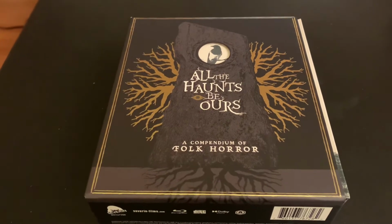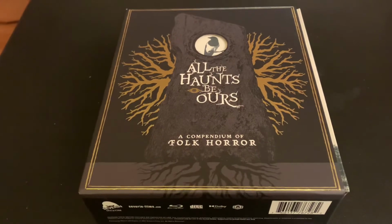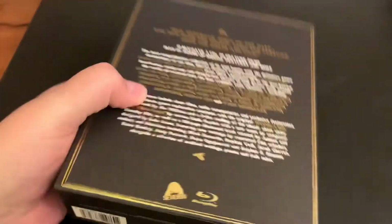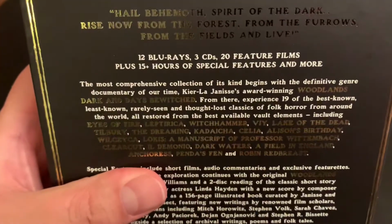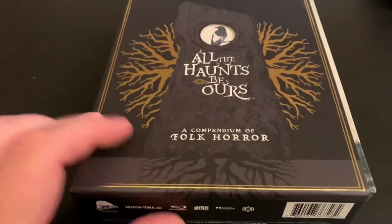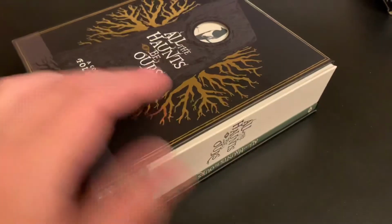And I got all the Hauntsby Hours, the Severin Folk Horror box set, like many other YouTubers that I'm sure have showed this off in great detail. So I'm not going to get into all that, but it's a massive, wonderful box, 20 feature films, a bunch of shorts, lots of special features, 3 CDs. I watched the documentary. It's fabulous. It's gotten me interested to watch everything on here.